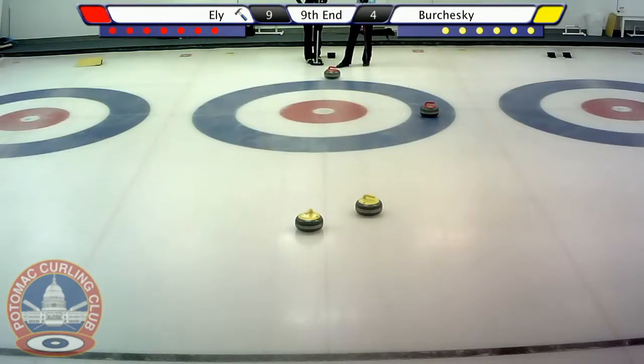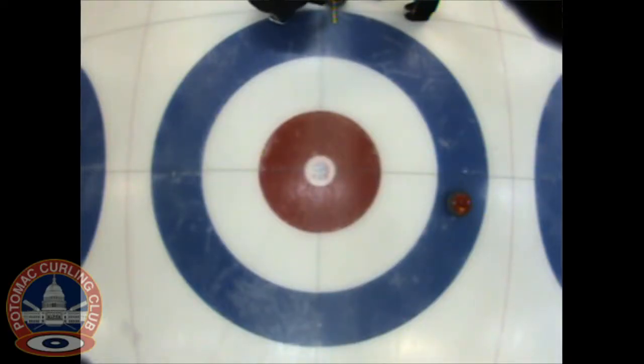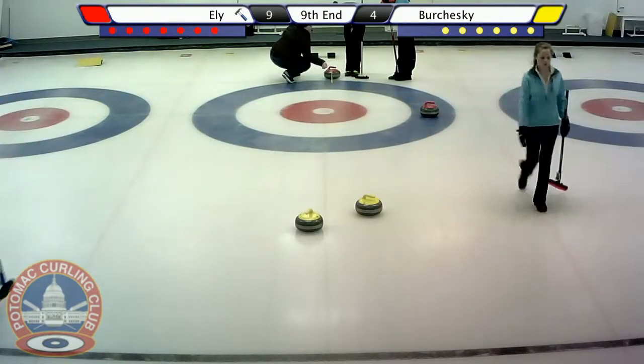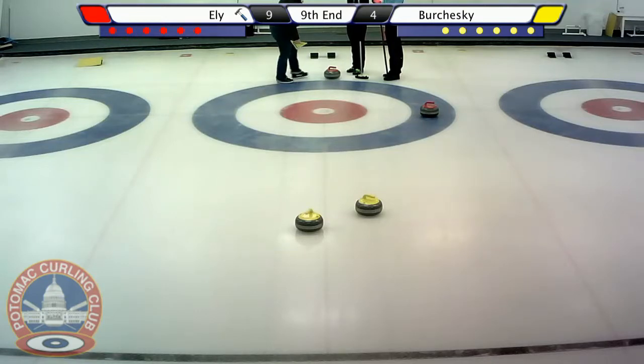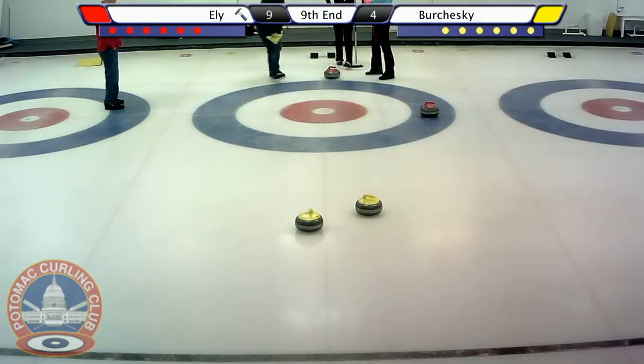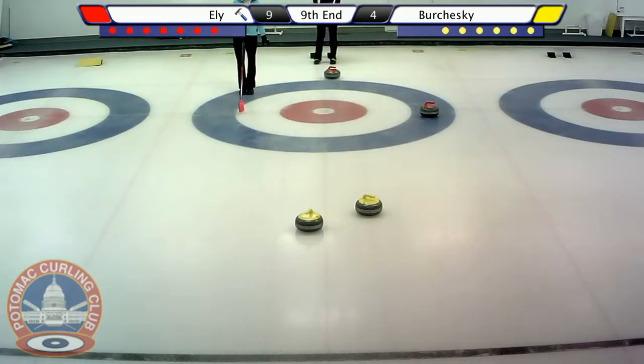Our official Melissa walking down with a carpenter square, which will help determine whether that rock is in the house, in play, or out of play. The official has ruled that it is in play, but given where that rock is, it may or may not be in the house.